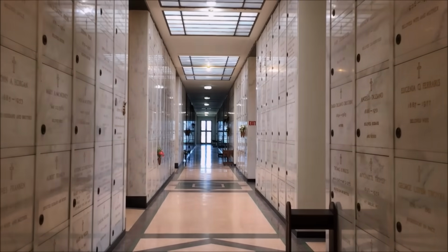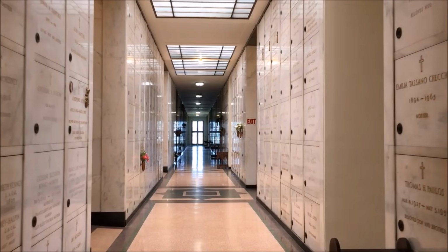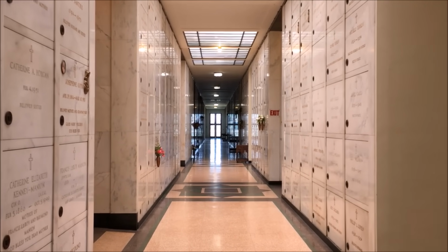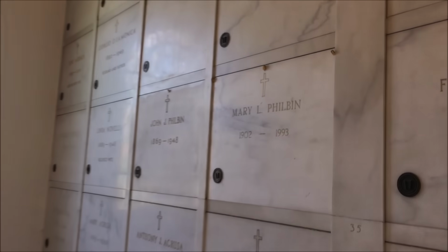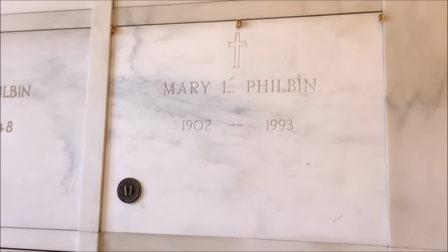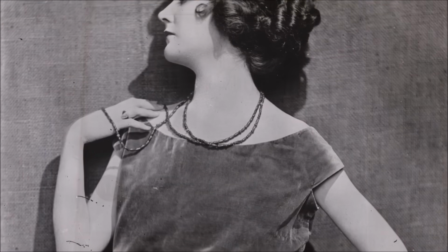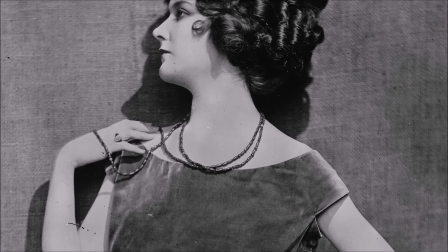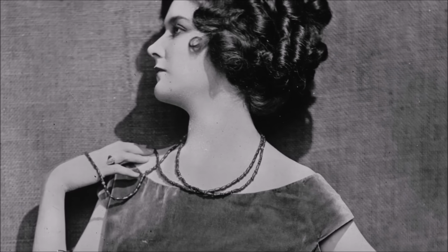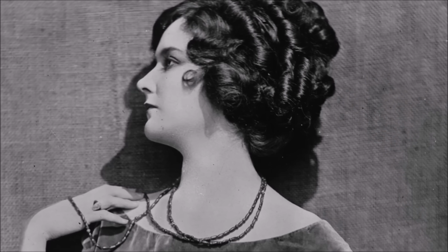We now move on to visit one of Hollywood's early scream queens. To find her, follow the long corridor until you reach the room with the window depicting Our Lady of Ransom. You've probably never heard the name of actress Mary Philbin, but she was behind one of the most iconic and terrifying reveals in motion picture history.